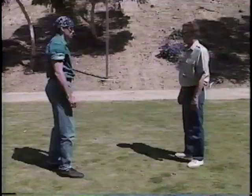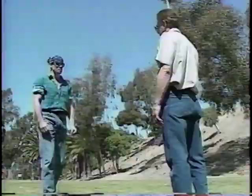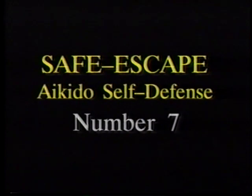It's a very powerful flipping motion that can render him unconscious as he hits the cement or dirt. Sidestep, staying on the inside, hook his supporting leg, palm under the jaw. The palm strike to the jaw could also fracture his jaw. Now let's move on to number 7, Aikido self-defense.